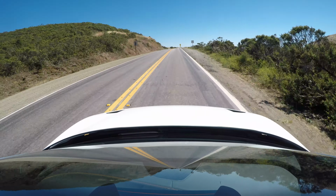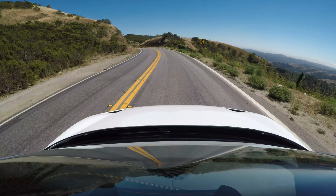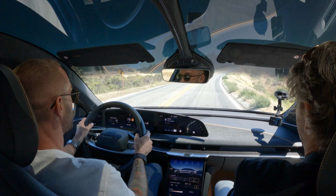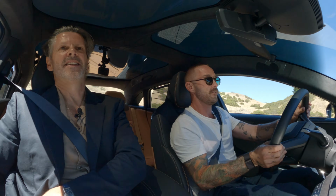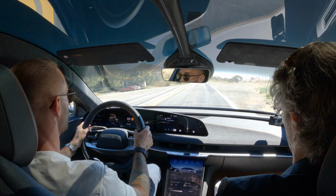I'm driving at a legal, 100% legal rate of speed through this canyon. No, in all seriousness, it feels really good. It feels really planted. It feels super connected to the road.